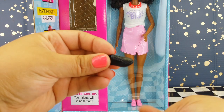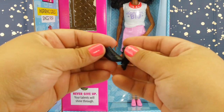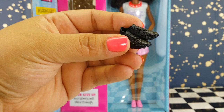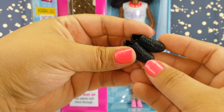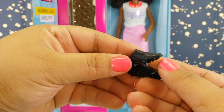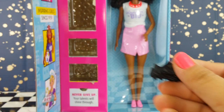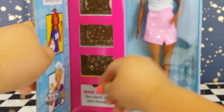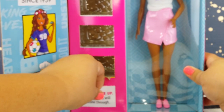Anyways, it also comes with a pair of cleats, and they're black. I don't think I have a pair of black in my collection, but I do appreciate that they're black and they have some sort of texture to it. You can see the shoelaces and the bottom part of it, so I do like the cleats. Are they called cleats? Yeah, I think they are. Anyways, I'm not a big soccer fan, but I think that's what they are.